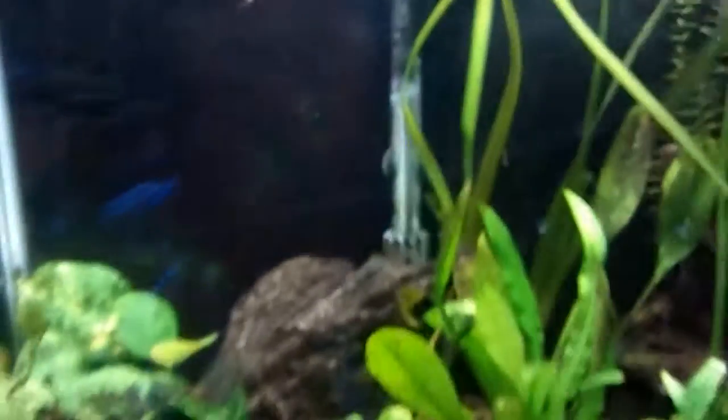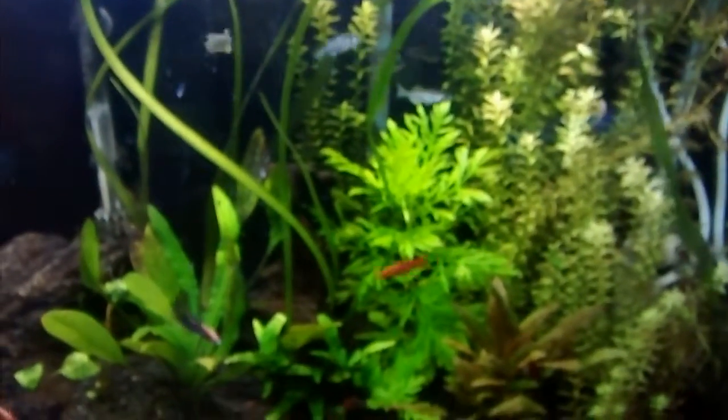But all the fish are doing great. It's just that green spot algae. Man, is that stuff hard to get off the glass. Basically have to take a razor blade in here. So hopefully that'll be cleared up in a couple weeks. I've been doing pretty aggressive water changes and then dosing the potassium phosphate. So yeah, hopefully that works out.